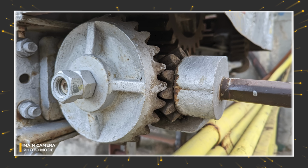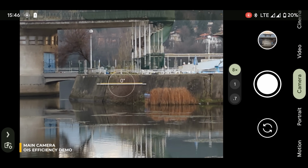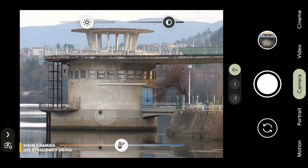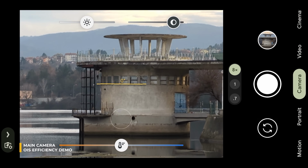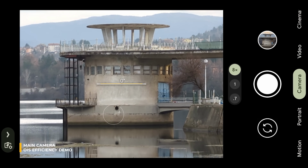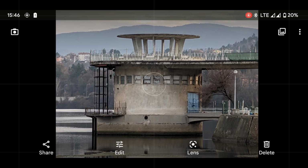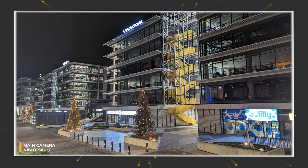And one more thing that others may not pay attention to, the optical image stabilization performance. Just notice how steady the image remains even when applying the 8x zoom. This is crazy good and the video stabilization performance is among the best in its class. In daytime, it is a little better even than iPhones. In low light, also superb.